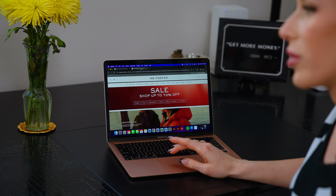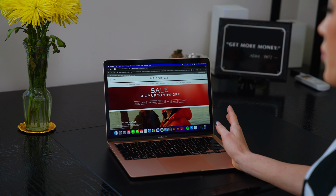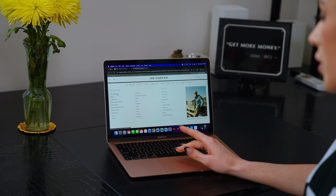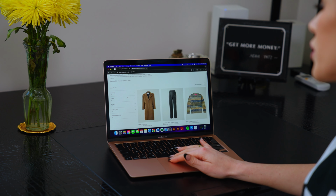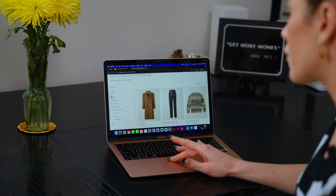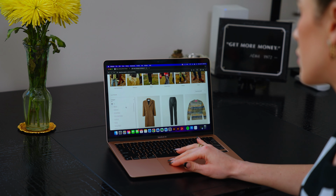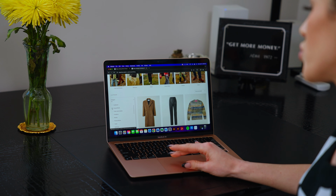Now for guys, I like the online store Mr. Porter. We're gonna do the same thing that we did for Revolve. We're gonna go to clothing and go to all clothing, and then we're gonna filter the category. For guys, let's do a top. Let's do a casual shirt.